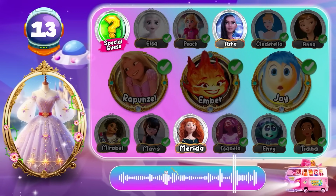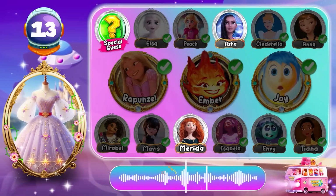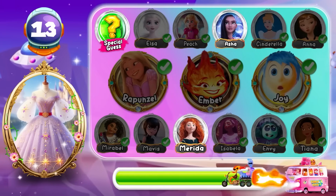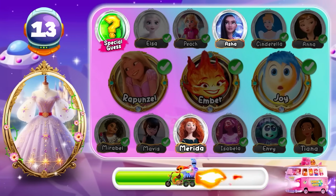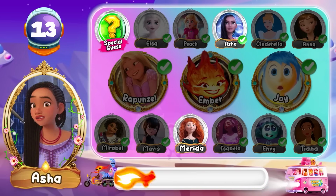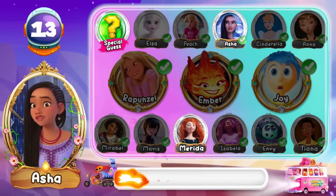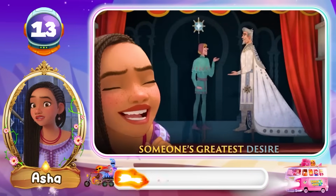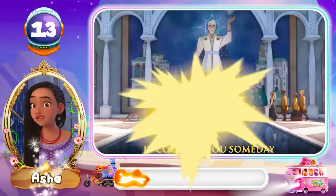Round 13. Who owns this dress? What could not be grant someone's greatest desire? It could be. Answer is Asha. They're safe every wish he acquires, and once the mummy grants someone's greatest desire, it could be you.